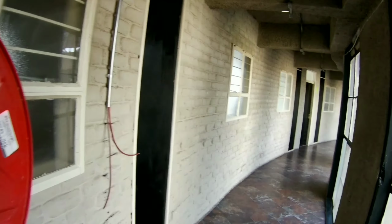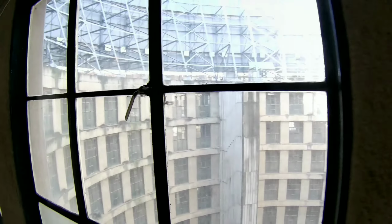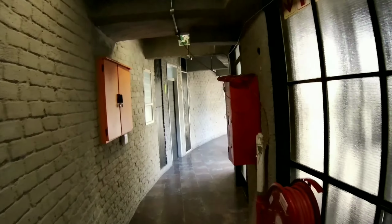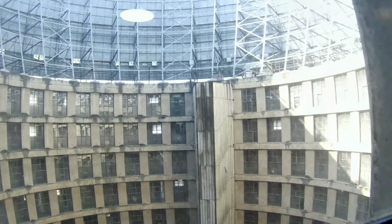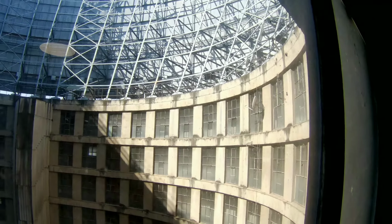The windows facing the core have also been welded shut to prevent people from throwing stuff down there again. There are also stories of people who jumped. Ponte Towers is definitely one of the more interesting buildings in Johannesburg.